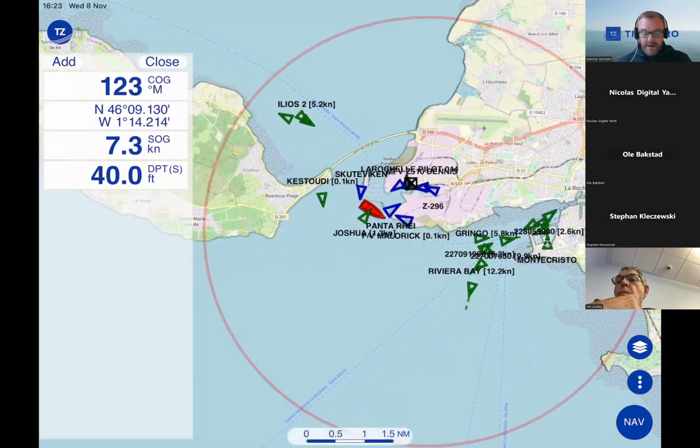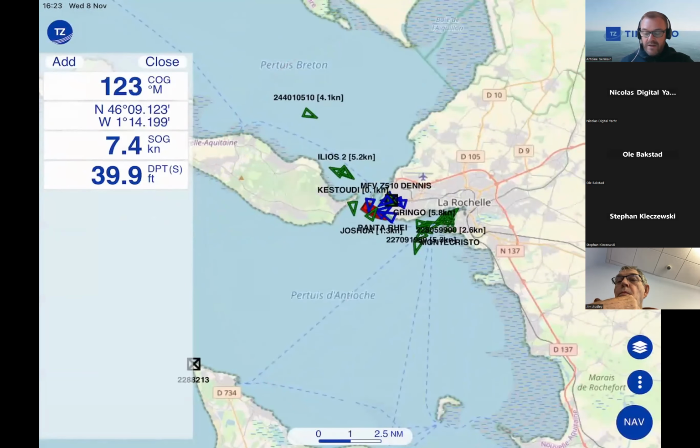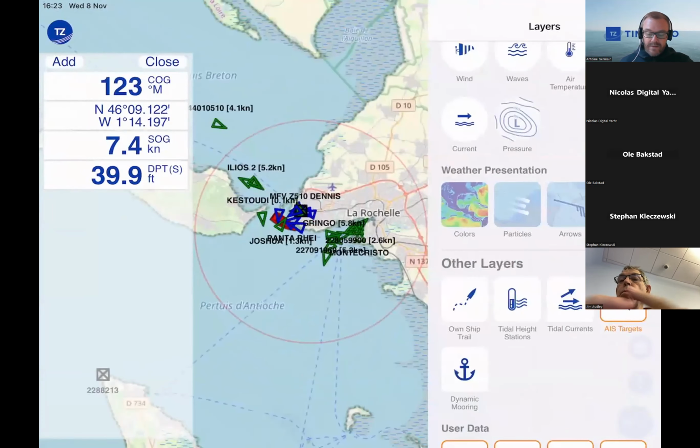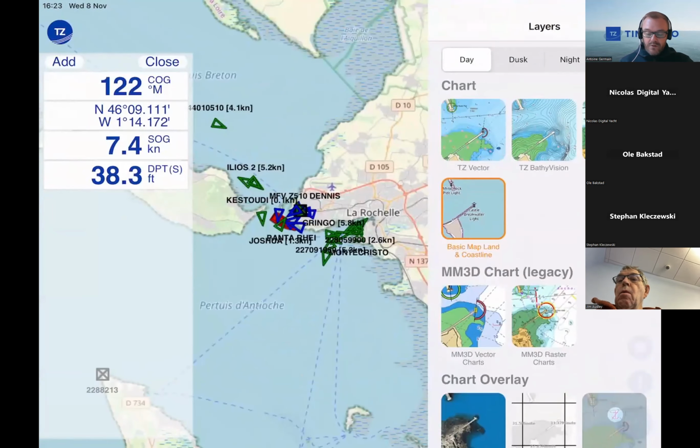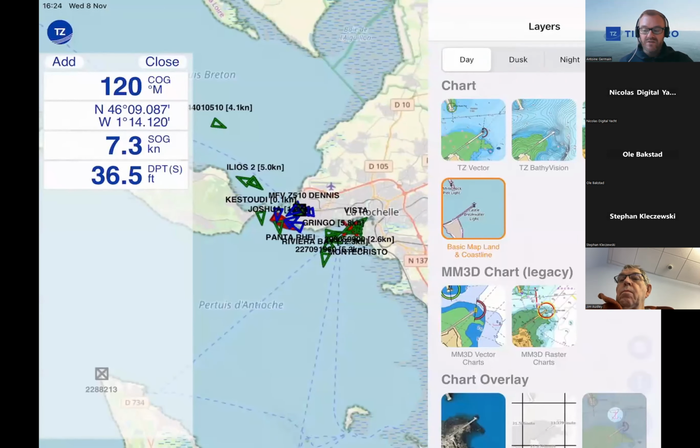So how do we select and display the charts on TZ iBoat? Again, on the bottom right-hand corner, you have these three leaves like this. So you have to select this menu, and there on the top of the menu, basically by default, if you have no charts with the application, you will have the basic map layer, okay? It's open source, but you will not have much detail concerning nautical charts. So once you have purchased a vector chart or a raster chart through TZ Maps, you will be able to switch from one display to the other.